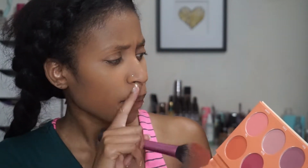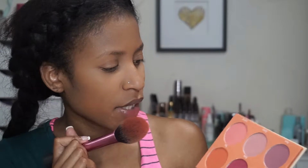Alright, next I'm going to go into another new product. I don't know if this is new or just new to me, but it is the Saharan Blush Volume 2 palette by Juvia's Place. You guys might know I have the Nubian palette, this super neutral palette. It's gorgeous. I love it. It's perfect for anybody who loves neutral colors. But anyway, we're going to test this one out.